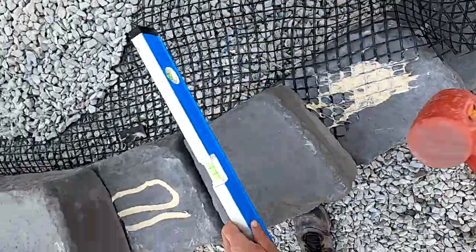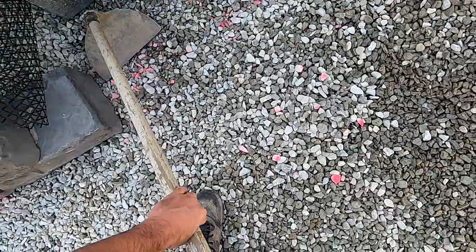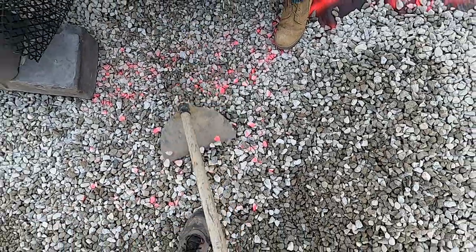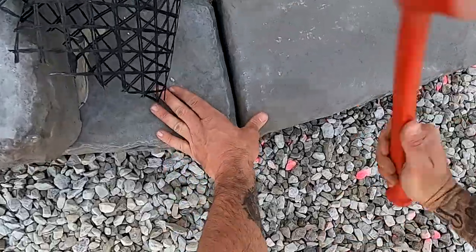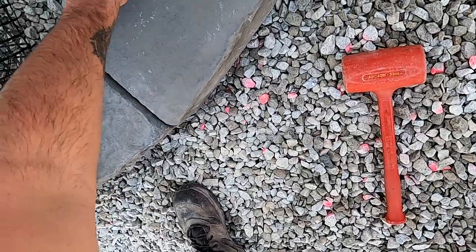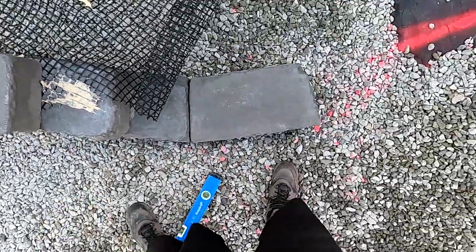That side's high too. We gotta pull some out. That's how you get a hemoglobin. Better, but I don't know if it's perfect. This side's high still, so. That's the one, bud. This is the one. Now, we can drop another one on it.